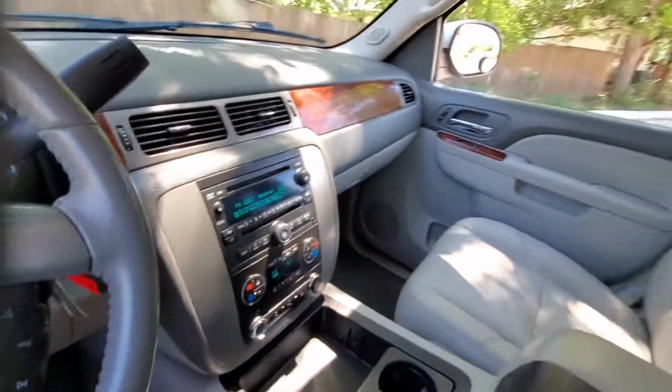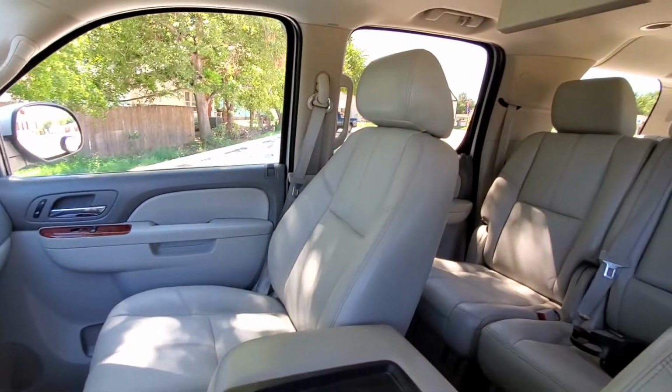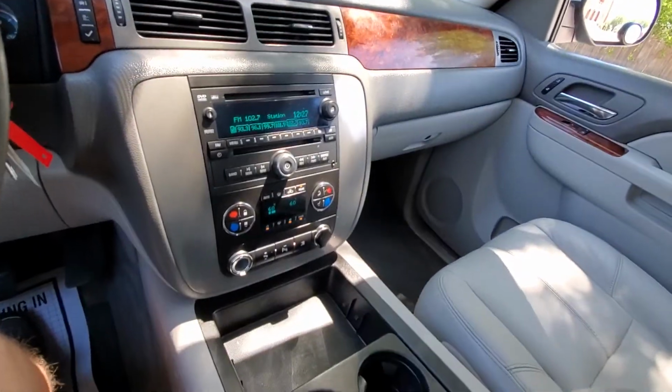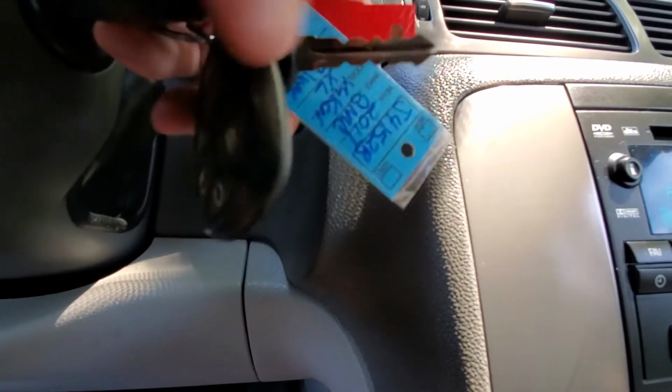The inside of this is just super clean. I mean, you would not know it had 168,000 miles or so. Looking at your key, you got 2 keys, and it has built-in remote start.